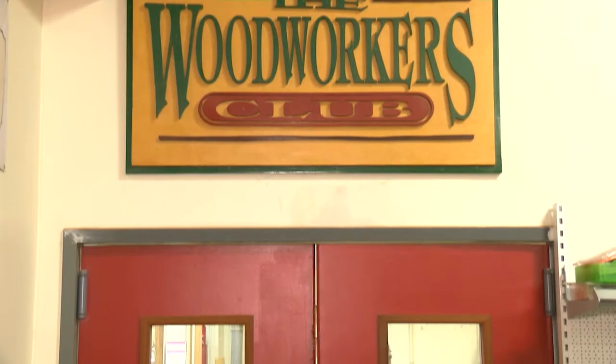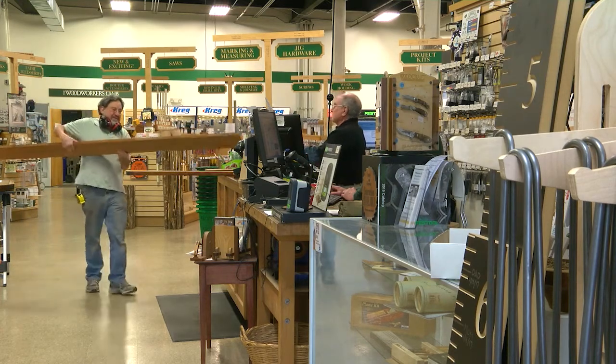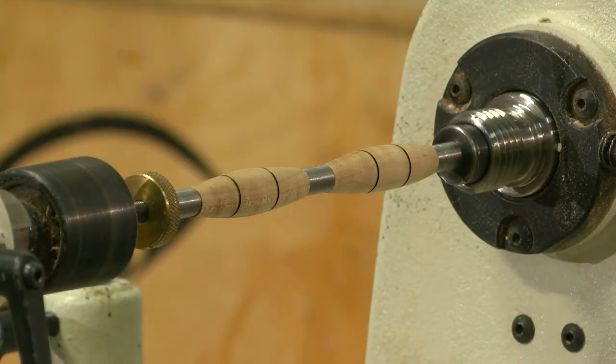She and other members meet at the Woodworkers Club in Rockville, where they taught her how to turn what she calls a magnificent medium. And I wouldn't have gotten as far without their assistance, without their gentle, aggressive pushing. Look at that. Look how it shines. It's amazing.